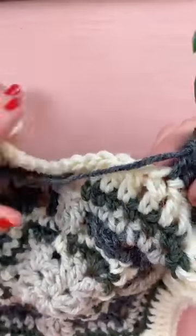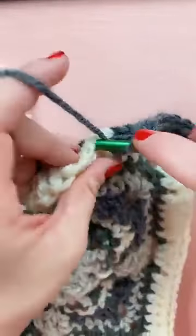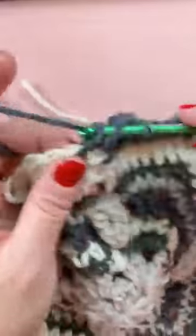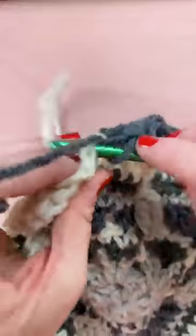And you could probably do something like, with this block, I'm thinking you can do a join as you go technique. To do join as you go, you don't work the last round, and then you join it to the next block as you're working the last round. You could probably do that with these blocks. That would probably look pretty, and it's very simple to do. And if you don't know how to do it, I actually did a live video with the join as you go technique. It's really fun to use for any kind of granny squares or Afghan blocks.